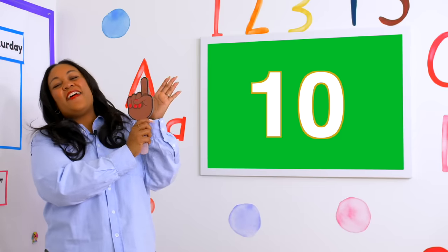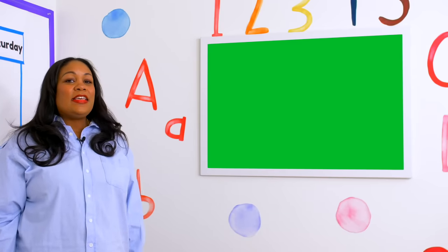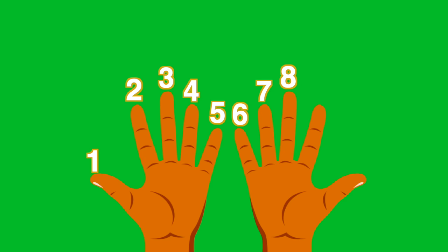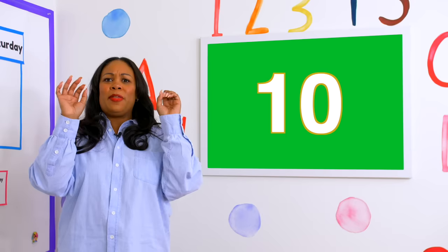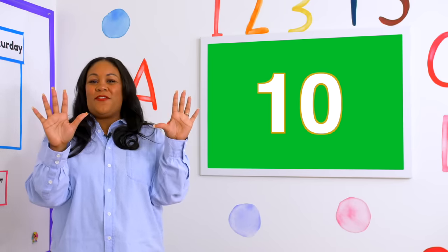You did it. Oh, I'm clapping for you. Great counting. Oh, look at that. I see 10 fingers. 10 fingers on the board. Wow. Let's count the fingers. Here we go. One, two, three, four, five, six, seven, eight, nine, ten. Great counting. We counted 10 fingers. Can you hold up 10 fingers? Just like that. Wonderful. 10 fingers.